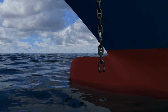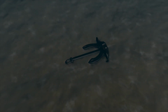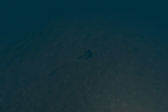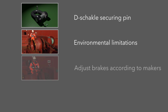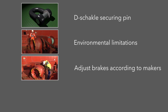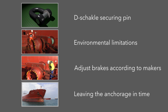So to avoid this happening, increased focus and situational awareness are essential factors for any anchoring operation. To summarize, the most important factors are the securing pin of the D-shackle bolt, the environmental limitations of the equipment, including the depth limitations of the anchor winch motor, adjusting brakes according to maker's recommendations, and replacing brake band linings before excessively worn, and the importance of leaving the anchorage in time if heavy weather is approaching.